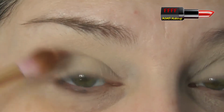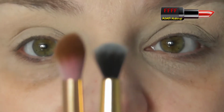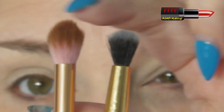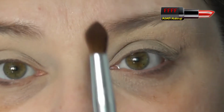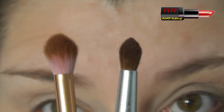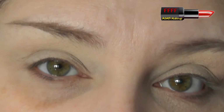Obviously, if you've got hooded eyes or you've got low brows and you have less space, then just start off with a more tapered blending brush. Make sure it's still loosely packed so it blends, but just start off with one that's much more tapered at the top. Okay? If you're really struggling, you can always get what's known as a tapered crease brush. This particular one is from Coastal Scents, and you can see it comes right up to a point, so it really controls exactly how far the shadow will blend out.